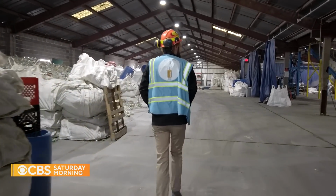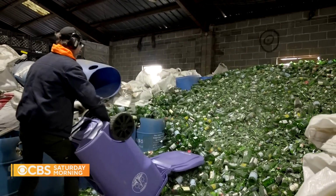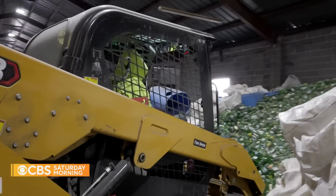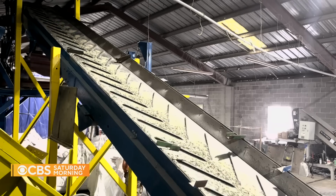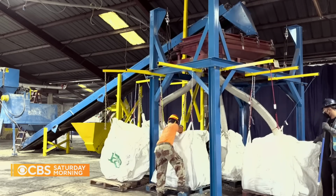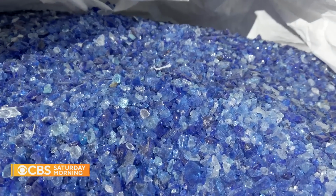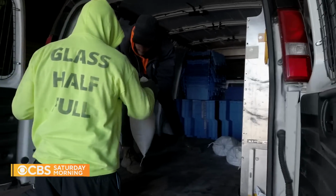From there, it goes into our processing system, put it into a giant glass mountain. We'll come in with a front-end loader, scoop it up, put it into our processing machinery, which will start that pulverization process. From there, we refine it and sift it into various sizes, each with a different utilization or different purpose. And then from there, it's bagged, packaged, and ready to be deployed to something that actually benefits our community over and over again.